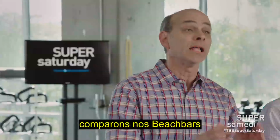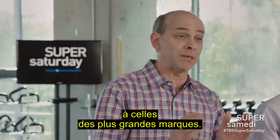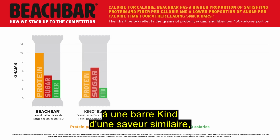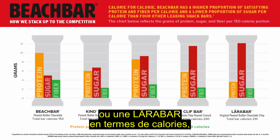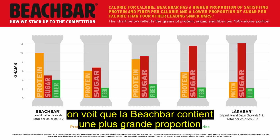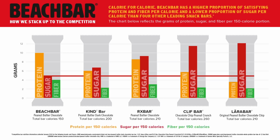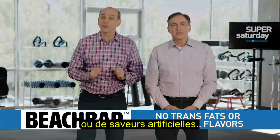As a matter of fact, let's look at how our Beach Bars compare to some of the other leading brands. When you compare a peanut butter chocolate Beach Bar to a similar flavor of a Kind bar, an RX bar, a Clif bar, and a Lara bar on a calorie-for-calorie basis, Beach Bar has a higher proportion of protein and fiber and less sugar than these other 4 bars. And of course, Beach Bars have no trans fats or artificial flavors.